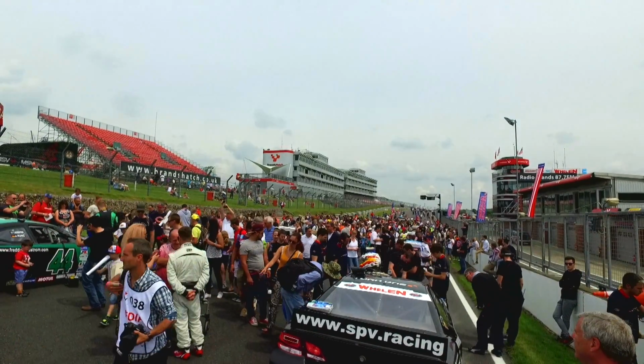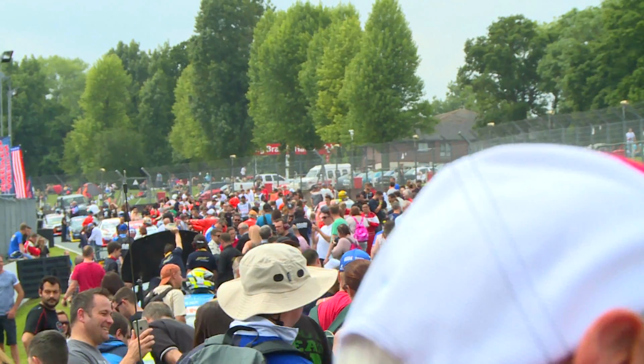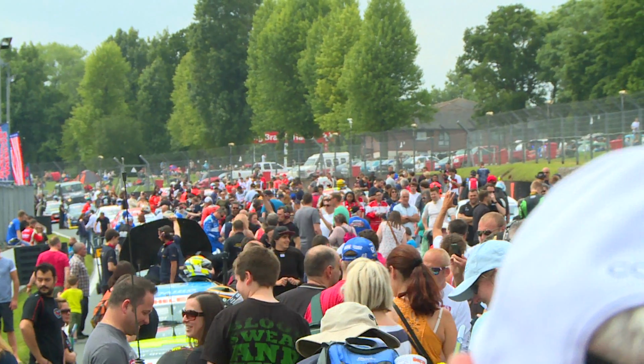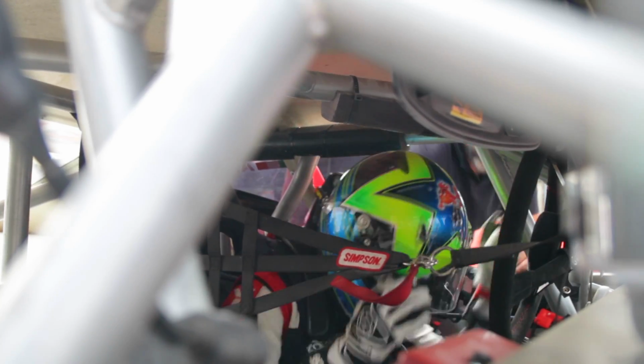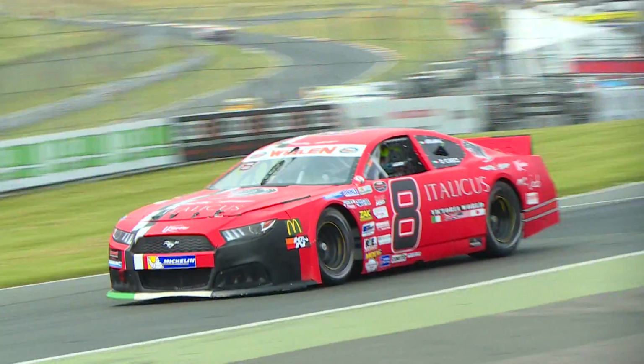We get huge crowds turning up. American SpeedFest itself looks fantastic, so we're expecting a lot of spectators and support. It's actually my first time driving in England on a racetrack. I've lived in Spain and Dubai for the last 12 years, so yeah, back to my home country. It's a technical circuit, not so easy. It's new for me, so I'm trying to learn it very fast.